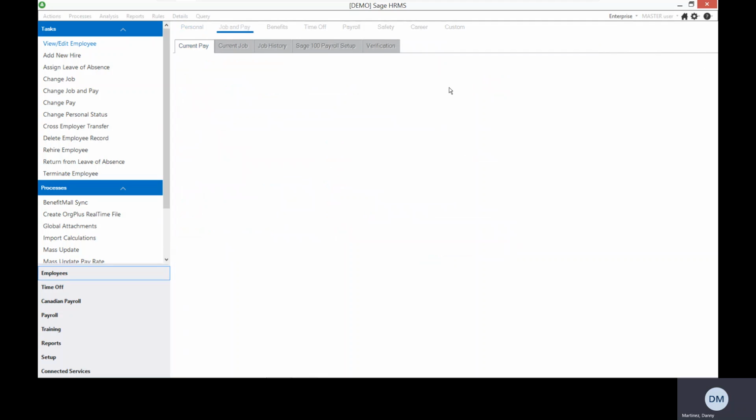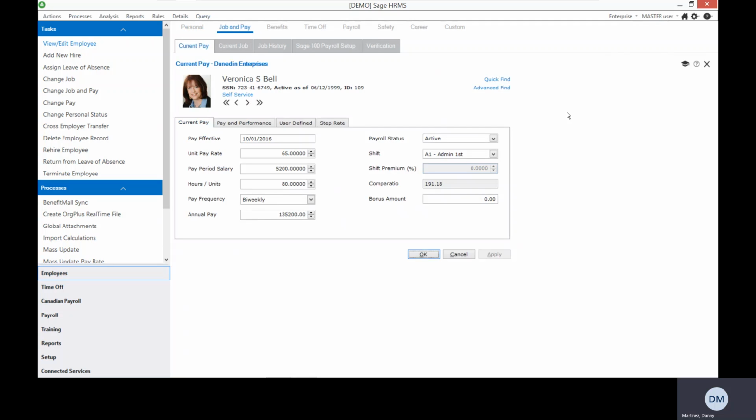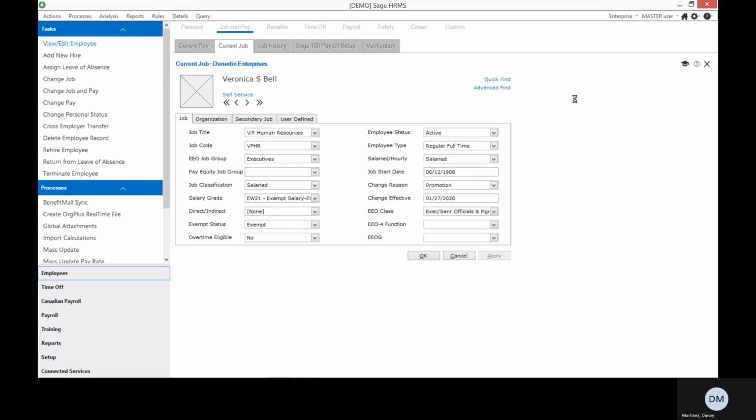Also, job and pay records are being updated. So if you're allowing managers to use forms and update information, the final result is reading back here into the HRMS and can also pass along to your Sage 100 during the synchronization. You have current job information. So all of your different job titles, job codes, employee types, EEO classifications. Yes, the software is EEO compliant.